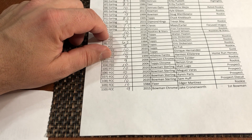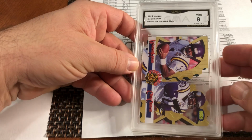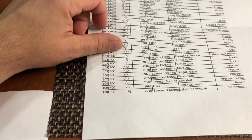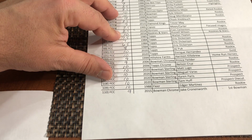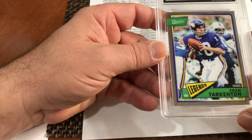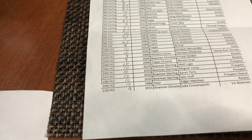1995 Classic, Warren Moon and Chris Carter. It's a die cut. I gave this a 7.5. It actually came back a 9. Pretty cool. The next one's a real cool card. 2018 Donruss, Fran Tarkington. Did I really write rookie on there? I gave this an 8.5. Came back a 10. Very cool. So that's it for Earlings.